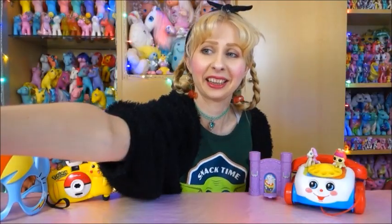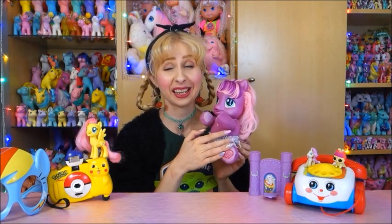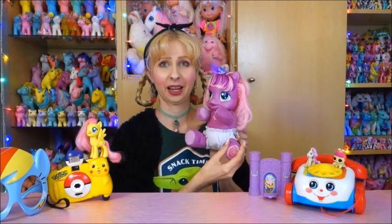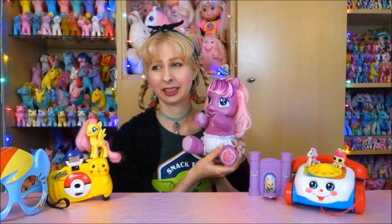And then the biggest thing there is this pony. So I broke my rule to not get any of those baby ponies that have the plush body, but I never wanted to have them. I think the weekend before at the flea market I even saw this exact one, and I asked if he wanted like €8 or something, and I was like, oh my god, I would never buy this, so I don't even want to have them.